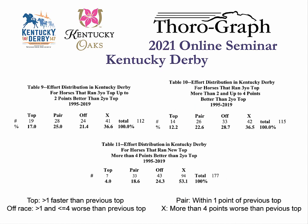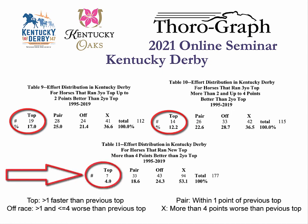The other thing that turns out to be significant is the amount of development from the horse's 2-year-old top to his 3-year-old top going into the Derby. Horses that have already developed more than 4 points almost never run new tops in the Derby.